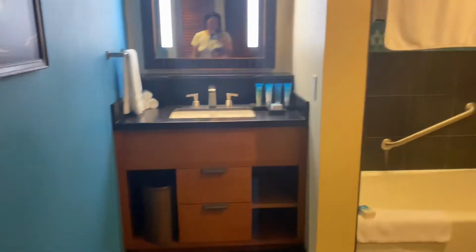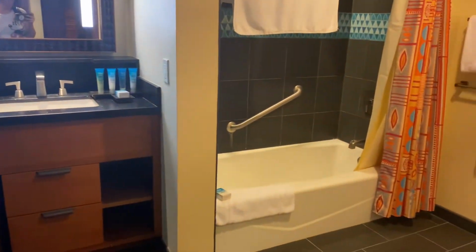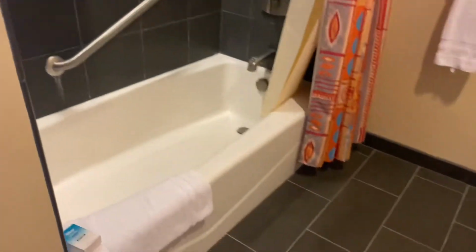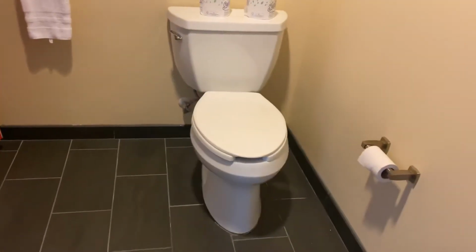This is the big bathroom that we really don't use. Sometimes I'll take a bath, but really the pièce de résistance in the Polynesian DVC suites, in my opinion, is this bathroom. I'm coming in. Joe's in his pajamas.